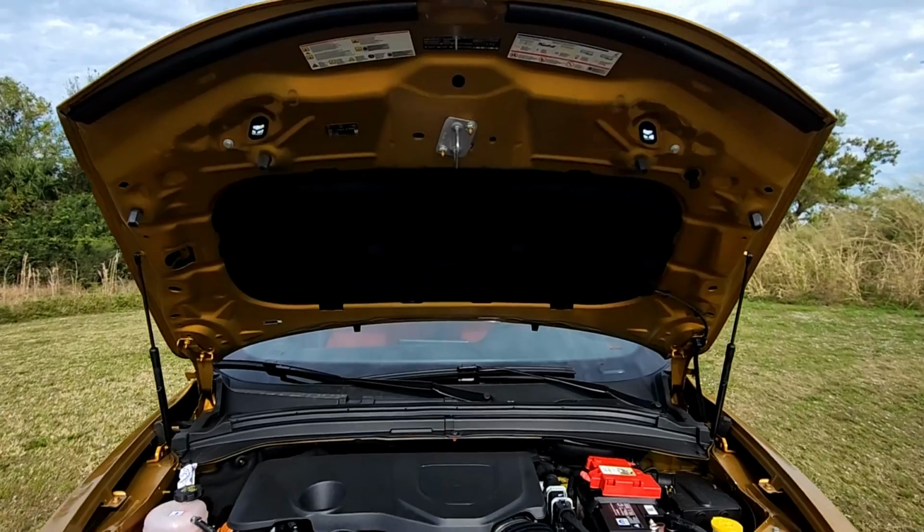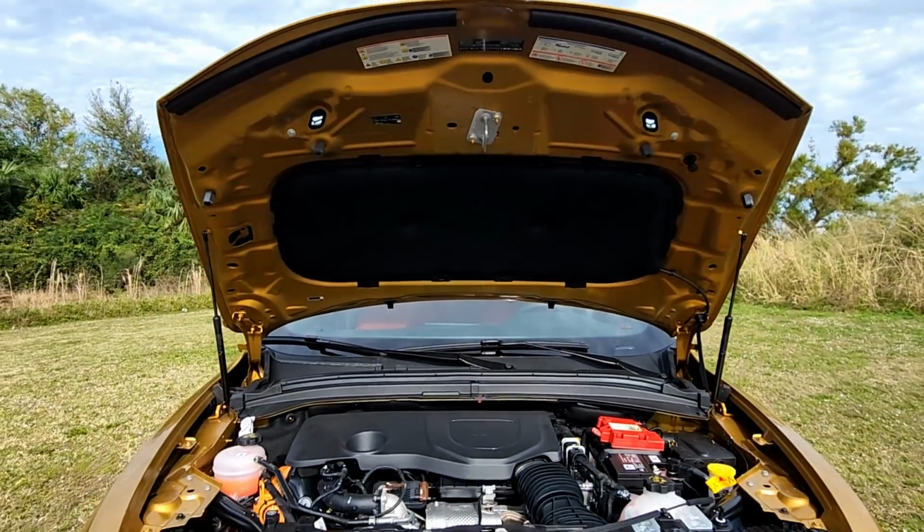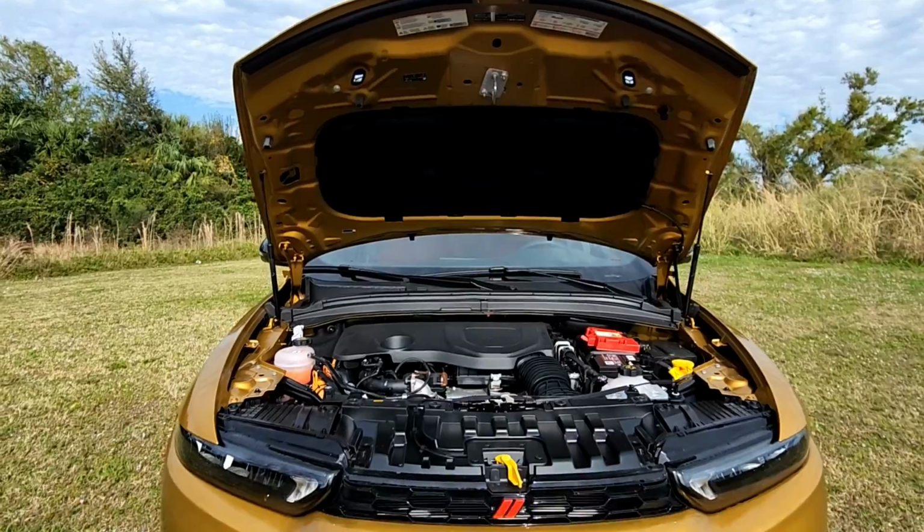Now underneath the hood you have some sound insulation, which is really nice, and what I like is that the hood is also supported by hood struts versus the ugly prop stick.